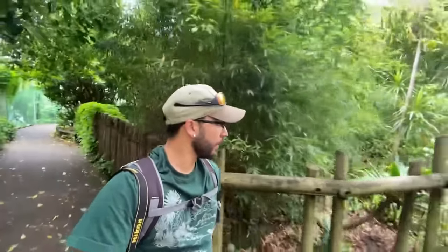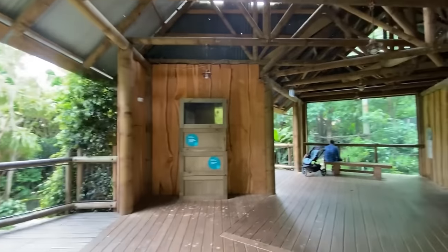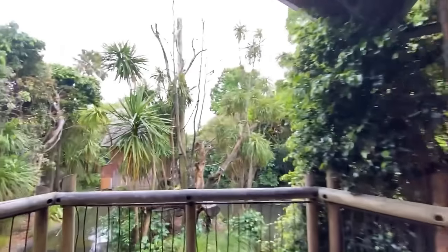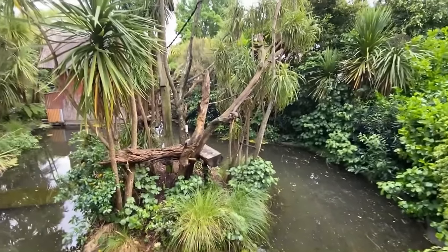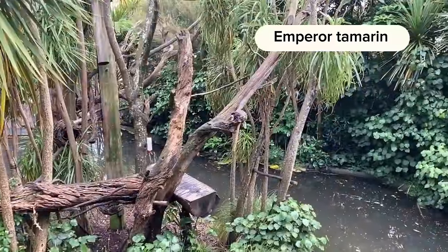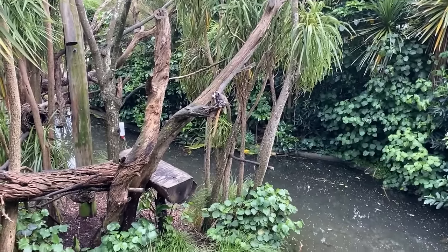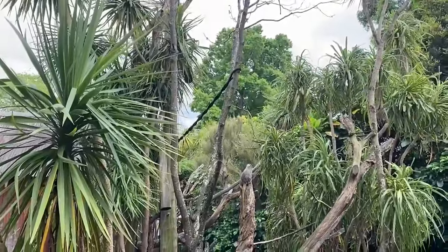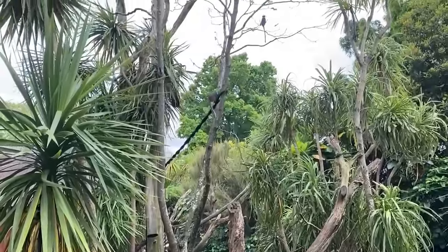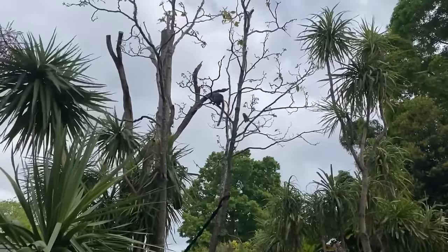Let's see. I think we're in their South American section, so might get to see some cool stuff through here. Haha, there we go. Look at this guy, Emperor Tamarin. You can see why they call him Emperor Tamarins. Look at the little whiskers on him. Look at his face. You can hear them calling. Look, they're way up in the trees. Oh, he's moving. Oh, that's them calling.